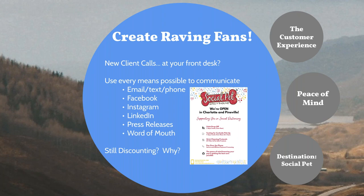So communication is key for new, current, existing clients, everybody, including your team. Between you and your team, you have to communicate. So you want to do that through every means possible. Everybody knows we just went through a pandemic. They don't need to be reminded that it's not normal anymore, but they need to be reminded that you are open and you're ready for business. You're here to support them, and you want to give them peace of mind.